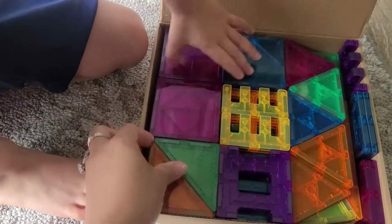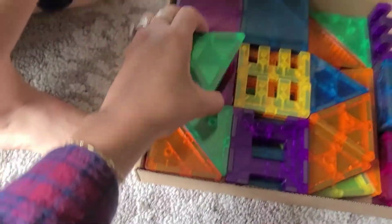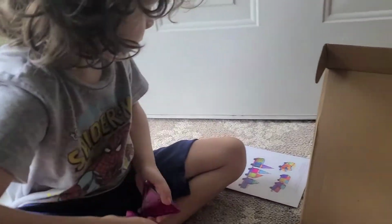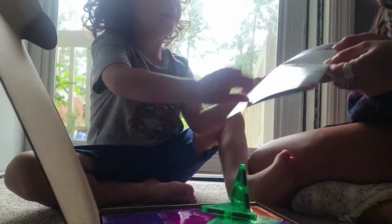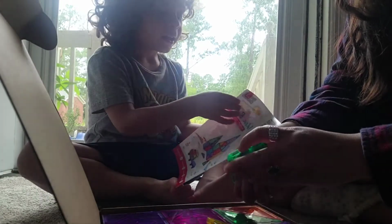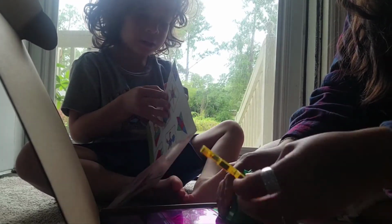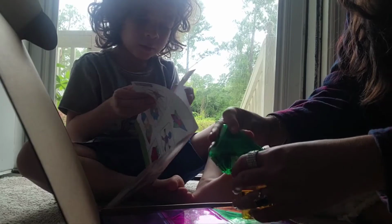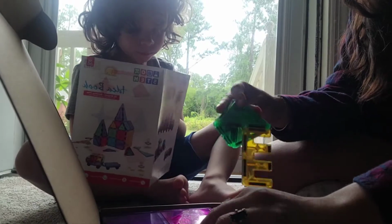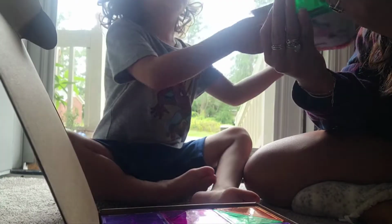The box. Decor. I mean, that is pretty cool. Oh, rainbow magnets. So now you can build stuff, huh? Yeah, like cars. Exactly. These are the little ones that Mommy, you can build. Mommy, look. This one and this one and this one. And this one. And this one. Oh my goodness. And this one.